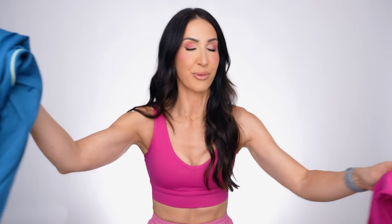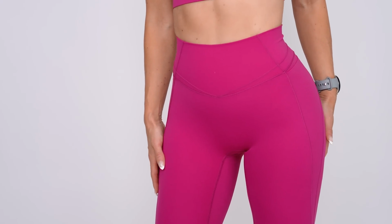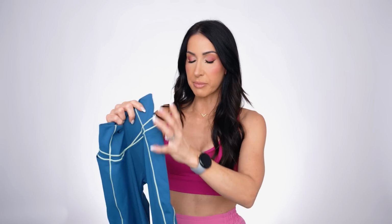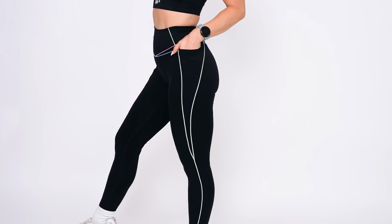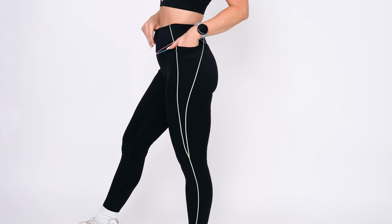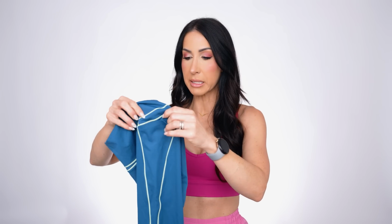The actual details of these leggings, if you're not familiar with them, I love how they do the seams on these leggings. It gives a gorgeous contour here at the waistline. The way that kind of scoops up like that, I feel it just makes the waist look a bit smaller. And then you have the pockets running down the side. It is that triangle shaped pocket with the laser cut seam here, very similar to the Legacy pocket.